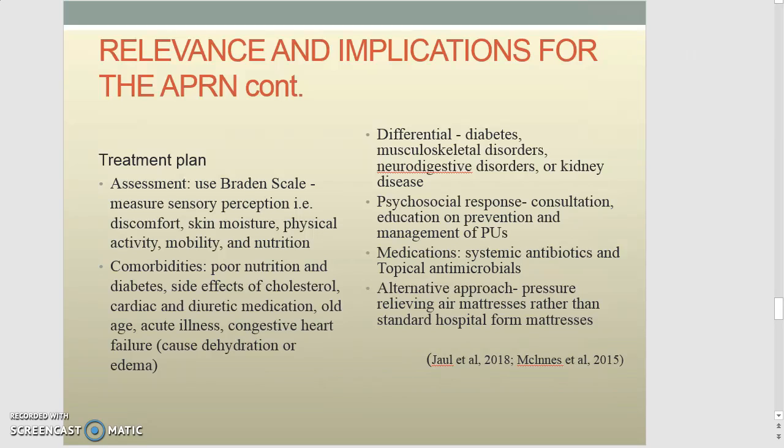Other relevant implications for advanced practice registered nurses: assessment, using the Braden scale to measure sensory perception like discomfort, skin moisture, physical activity, mobility, and nutrition. There are also comorbidities like poor nutrition, diabetes, side effects of cholesterol, cardiac, and diuretic medication, old age, acute illness, and congestive heart failure, which can result in dehydration and edema, making the patient prone to development of pressure ulcers. Other differential diagnoses like diabetes, muscular disorders, and kidney diseases place the patient at risk for development of pressure ulcers. Some other medications as well. So the alternative approach to help with pressure ulcer includes the use of pressure relieving mattress rather than standard hospital mattress.